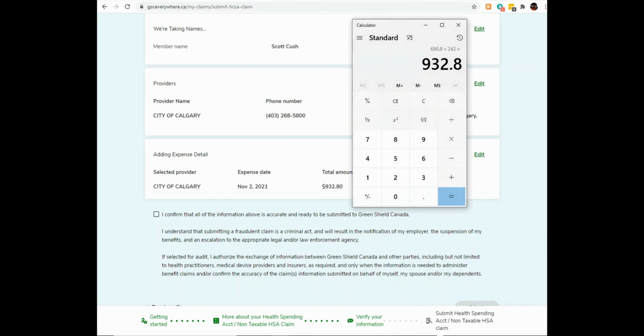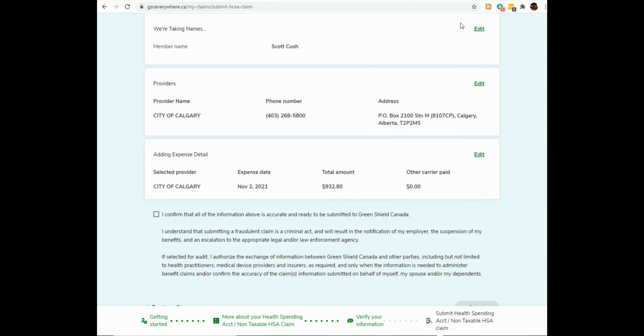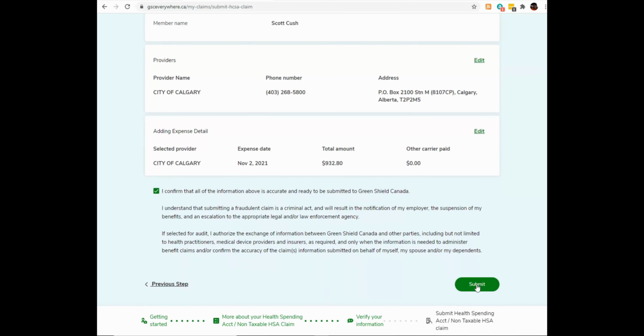This confirmation is important. Don't ignore it. The confirmation is saying that you are telling the truth, that you're not committing fraud, and that if you're asked for an audit, you will participate. And you have to, according to your own benefit plan and how that is written. You'll then click the submit button. That's it. That's all you got to do. You're done. Congratulations. Way to go.